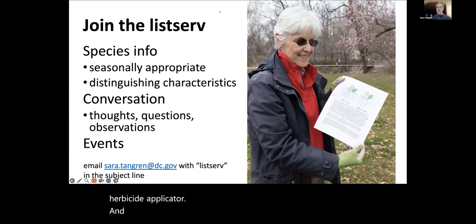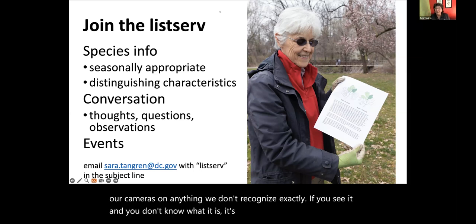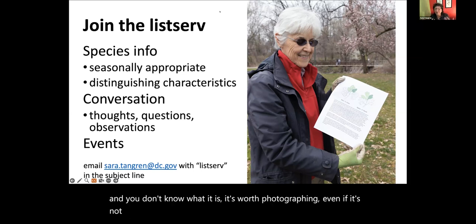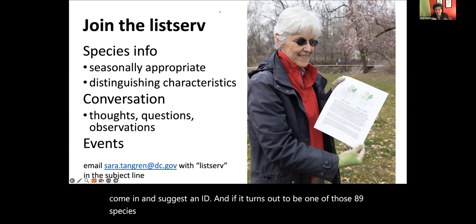And so for the rest of us, you just want us to be out there using our cameras on anything we don't recognize. Exactly. If you see it and you don't know what it is, it's worth photographing. Even if it's not EDRR, you're going to learn something. The community is going to come in and suggest an ID. And if it turns out to be one of those 89 species, then it will show up in my process.